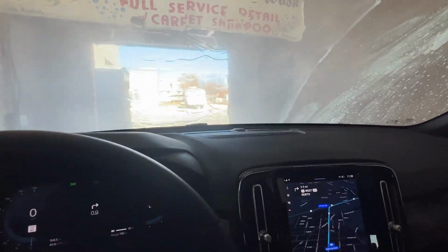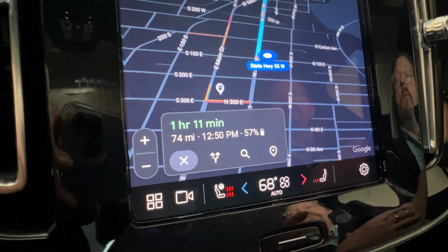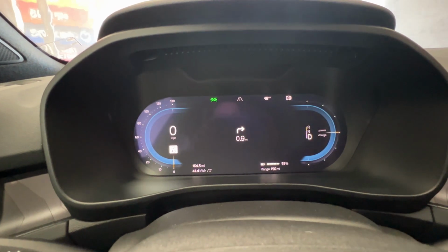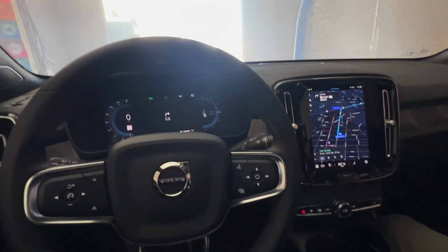So while we are sitting here, I will say we have another hour and 11 minutes to our next stop. We will arrive there with 57% charge. We currently have 91% charge. We were only supposed to charge up to 55%, but again, we got distracted in the prehistoric museum. So we just figured we'd take some time and do a little car wash.